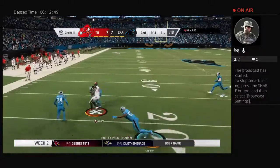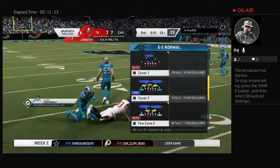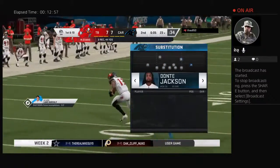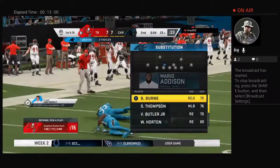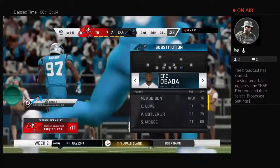Winston, he completes it to Evans. And they're going to get this all the way out past the 20. That one a gain of 20 and a first down. A bit of a catch for him to remember. That's number 400 for his NFL career. Not a bad number at all.